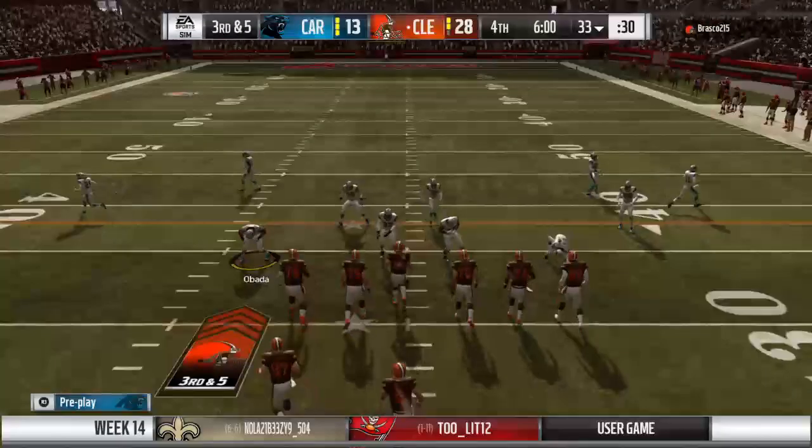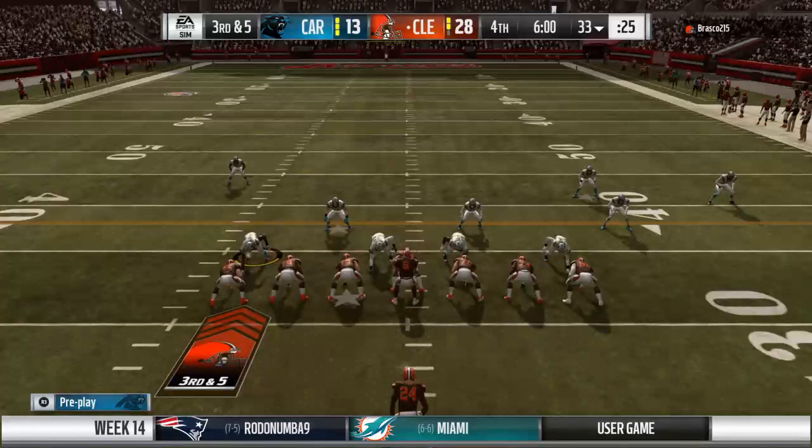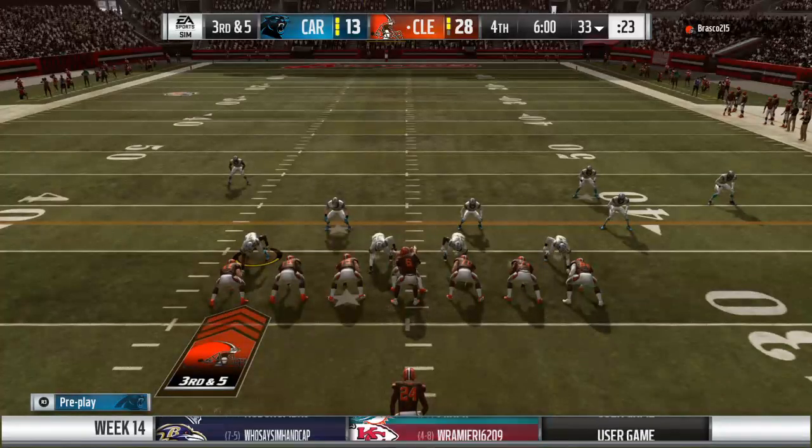The Browns on 3rd down. They've hit it 50%, 3 of 6 to this point. This will be 3rd and 5. Gone! Gone, gone! Over, over, over, over!